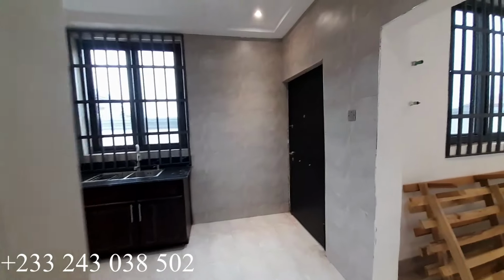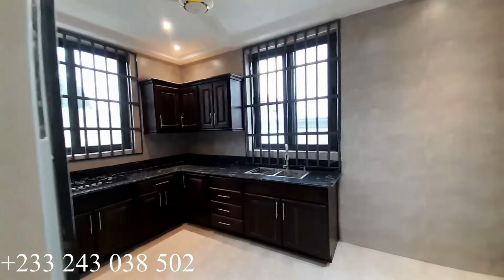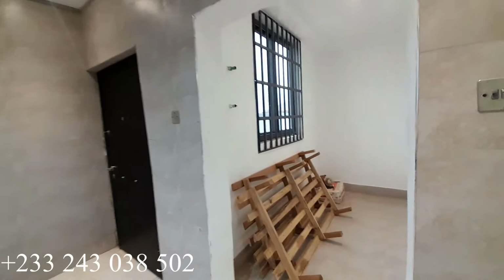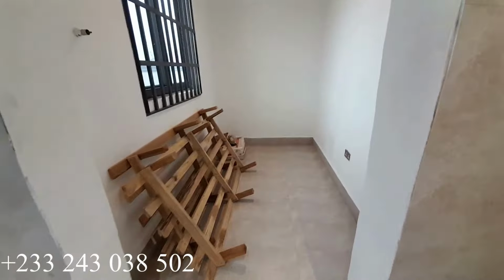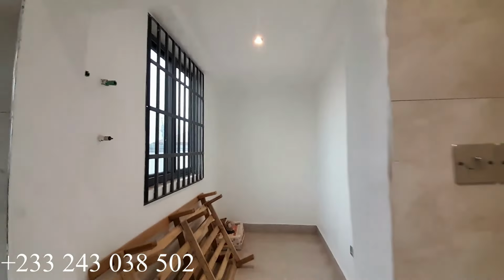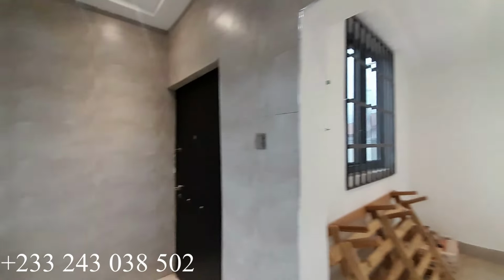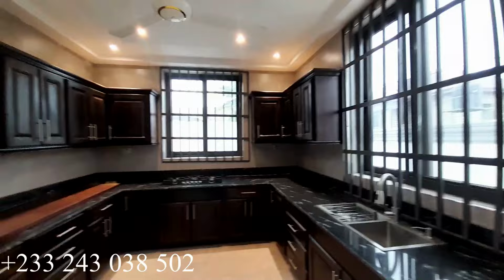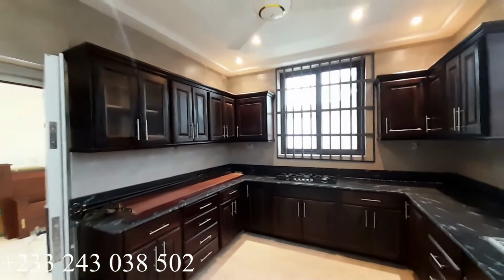And on entering, this is the kitchen. Very beautiful and modernized kitchen. And right here is a pantry for you. You have a window in here at this pantry, and this is a door from the kitchen to the back side of this building. So this is the whole view of the kitchen.